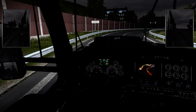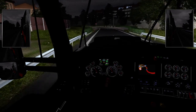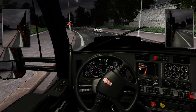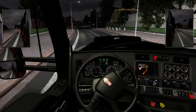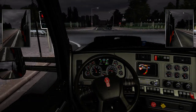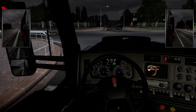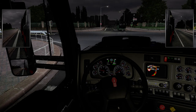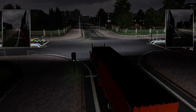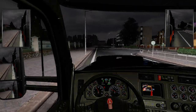It's starting to get daylight out. You can see this beautiful truck a little bit better. Go straight on. Want to make sure it was green before we went, didn't get no ticket.